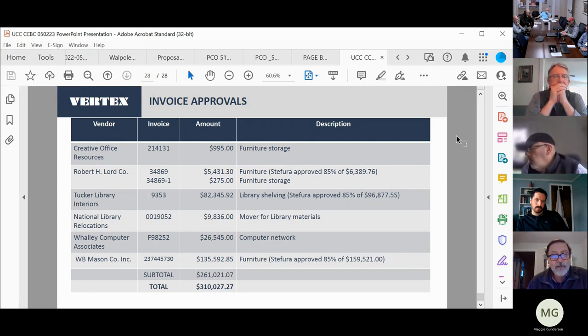Tucker Library Interiors, invoice 9353, an approved amount of $82,345.92 on an invoice of $96,877.55. They had sent in a billing for 100% well before they were actually done, and there are still items that need to be delivered, although it's minor at this point, but they still have shelving, or shelving pieces, that need to be installed.